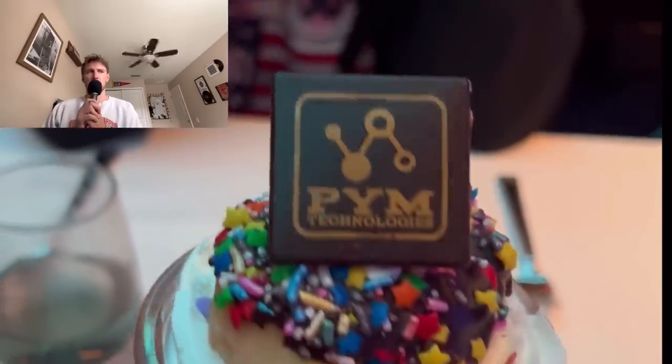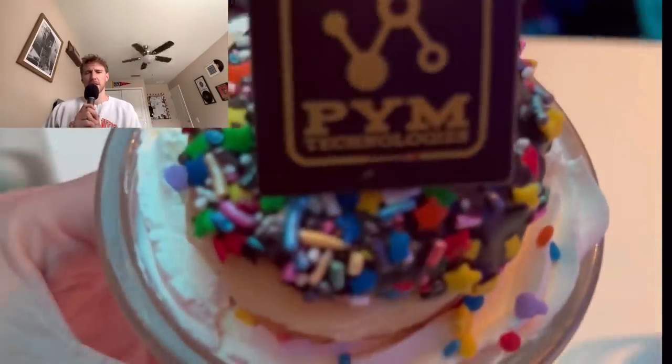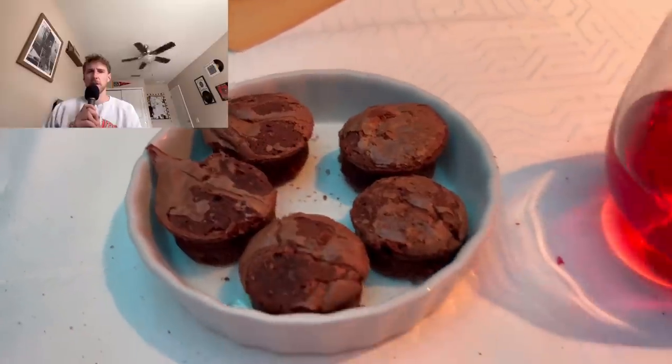For dessert, I got myself the Pimp Donut Sundae. And let me tell you, this was such a unique and fun sundae. They always had some great sundaes available on the Disney Wish.